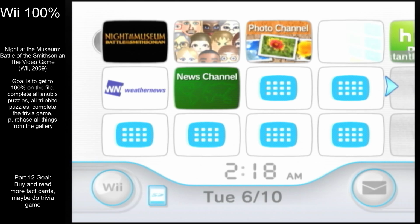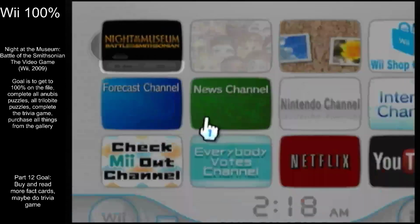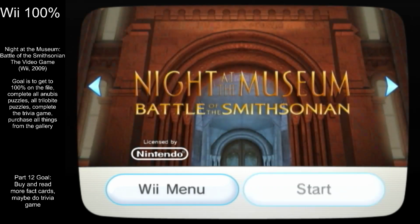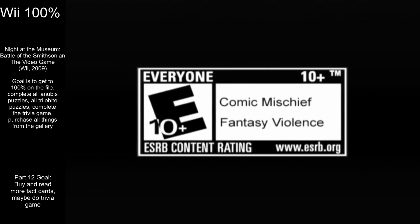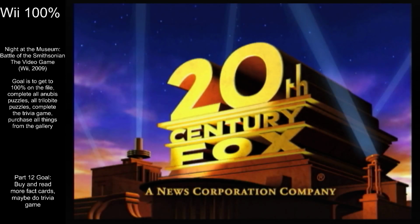Night at the Museum, Battle of the Smithsonian, the video game 100% part 12. So we're gonna read more fact cards. We probably have like 30 or 40 more. But we're doing it. Hell to the yeah.